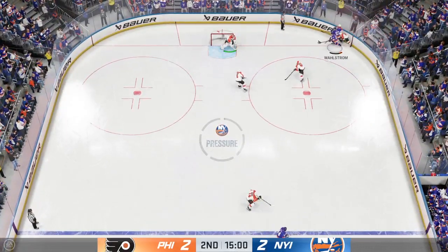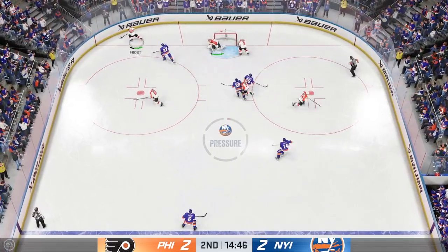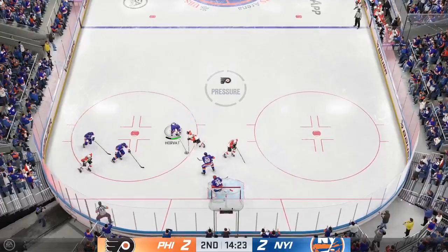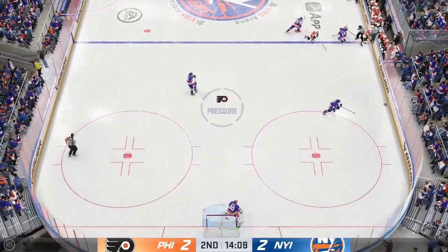Philadelphia's got a hold of the puck now. Quick pass to Horvat. Moves it to the middle. Oh, and they couldn't complete that. Moves it to Atkinson. Philadelphia's got the puck along the wall. Oh, they telegraph the pass, and he picks it off.